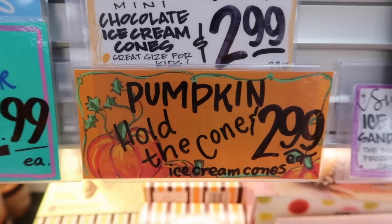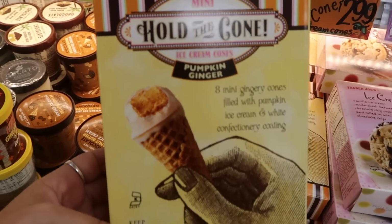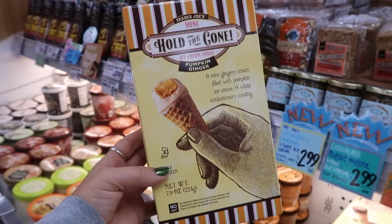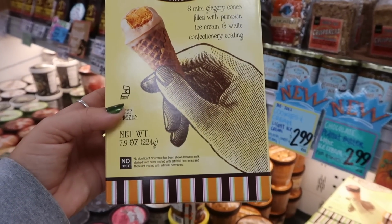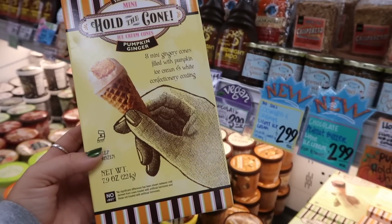Alright, behold, fans of Hold the Cone, the little mini ice cream cones, they have a pumpkin spice flavored mini cone. Oh my goodness. These are so delicious. If you haven't tried these, I highly, highly recommend getting these, and it's like a smaller version of your pumpkin ice cream.